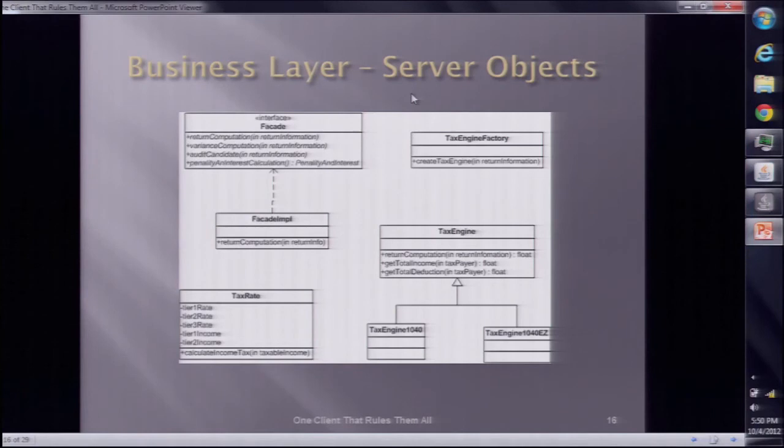The tax rate on the lower left is the one I just described earlier. I have different income brackets. For every bracket, I have a different tax rate. So use that to calculate it. And the tax engine factory will basically take in a graph rooted on the tax form. And then depending on the type of the form, you basically return a different tax engine to calculate the tax.